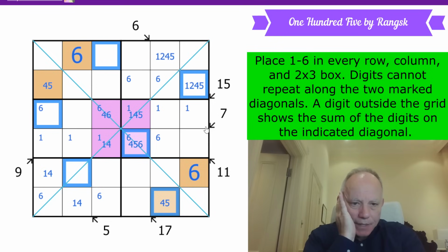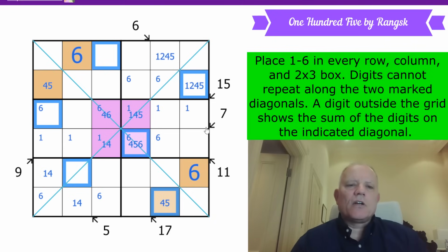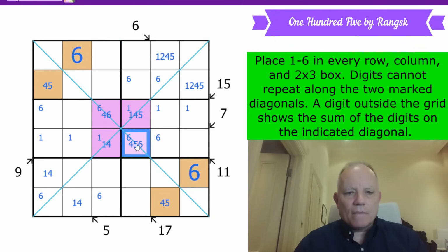That's annoying, because I thought I was onto things now. Maybe let's try taking 4 out of this cell. That might be more interesting. Now, again, that means 4 has to be here. Again, it means 4 has to be in one of these cells. And that gives us a 6-1 pair in the purple.